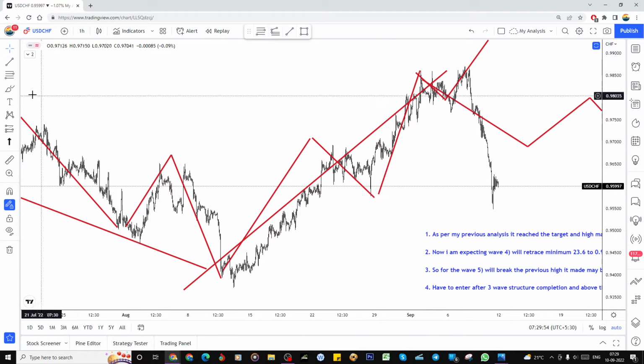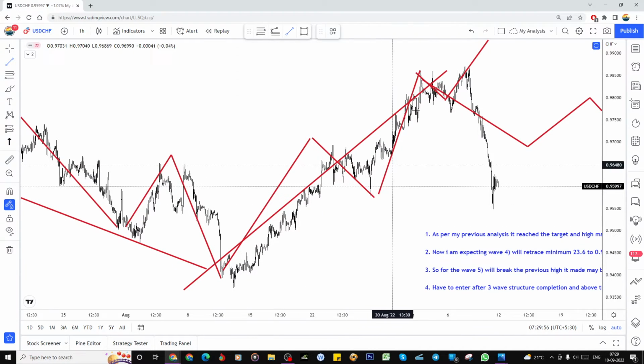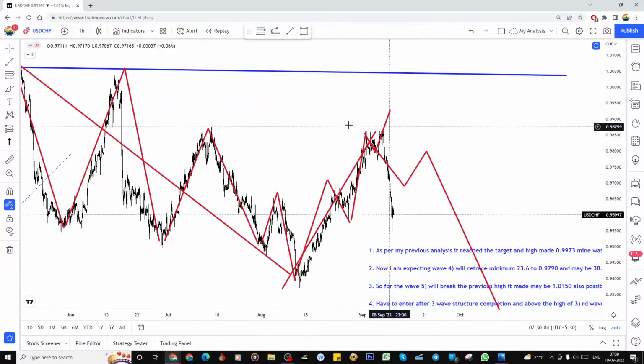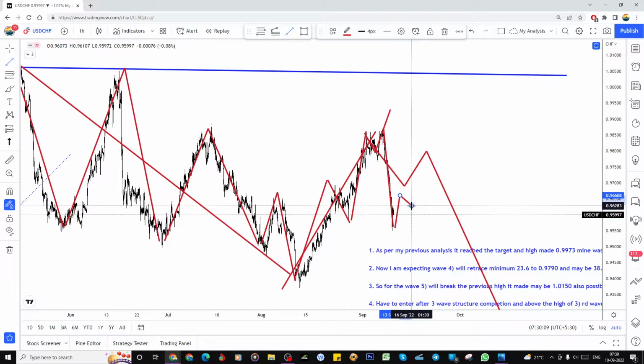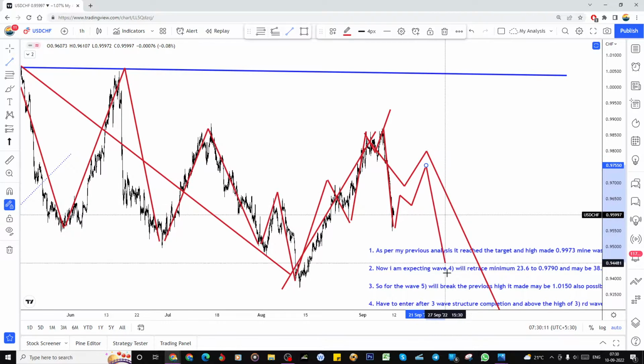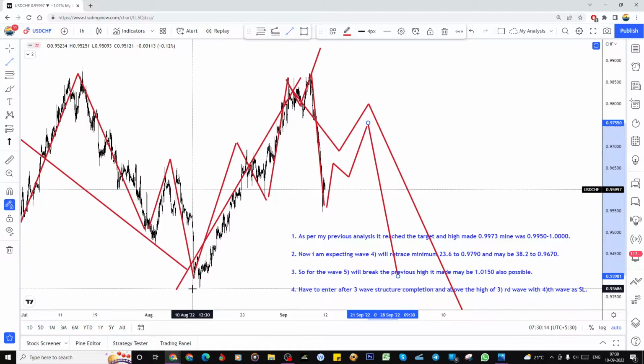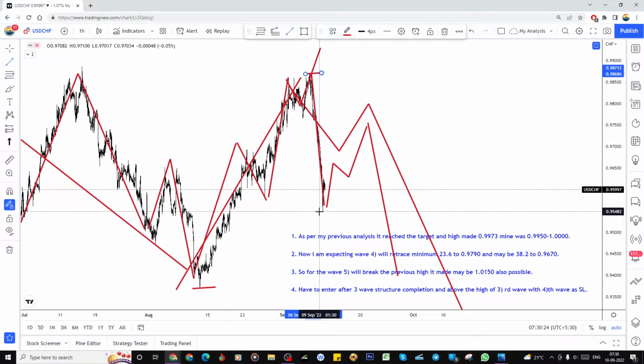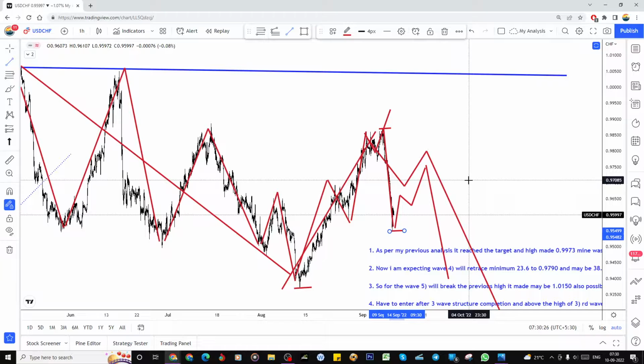So whether this is looking like a 1, 2, 3 or 1, 2, 3, 4, 5, after this I expected this one A, B, C, and it's an aggressive fall here. So again we can expect the 3-wave structures and one more down. Whether it is going to break this one or not, I am not sure, but this is the one impulsive wave. So wait for the 3-wave structures to form, making this as a stop loss, looking for the target to break this one. So the 3-wave structure I'm expecting.